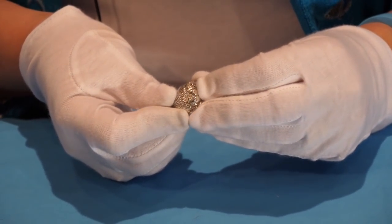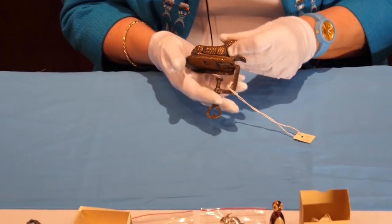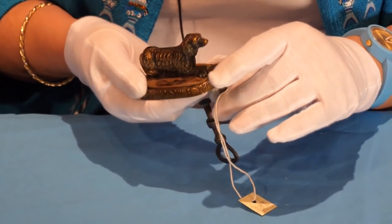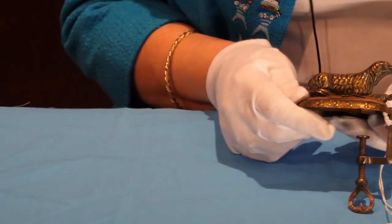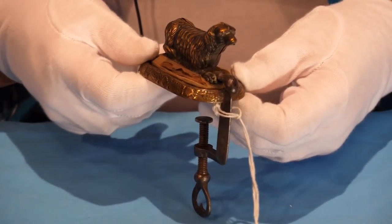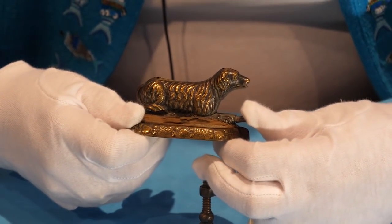We're going to move on now to clamps. Clamps were very important when you were doing needlework because you needed the ability to have a third hand to hold things for you. And this particular one, okay, here it goes. This is a dog that would have sat on the edge of your table. It has a little pin cushion going on here, and the mouth opens to hold the fabric.